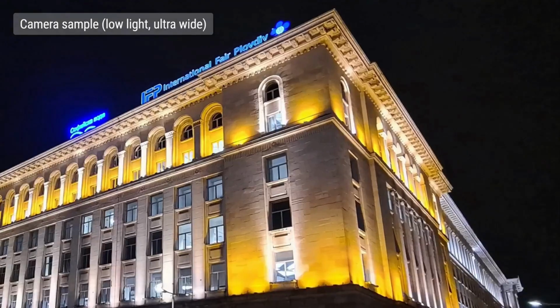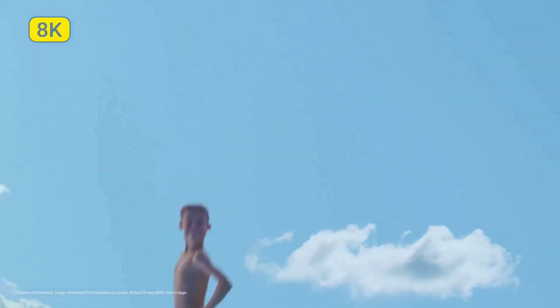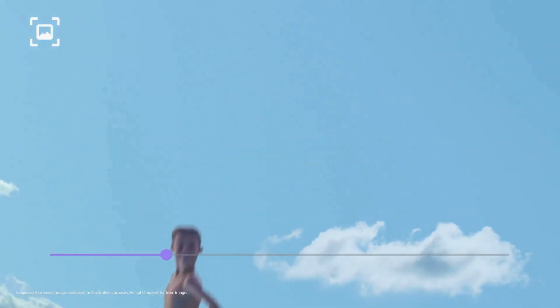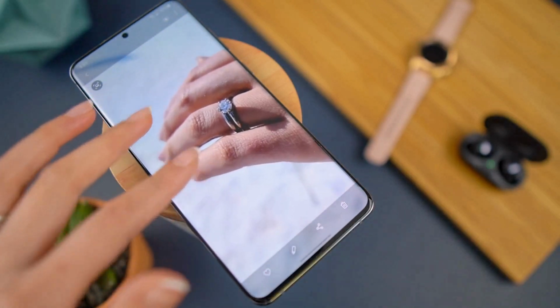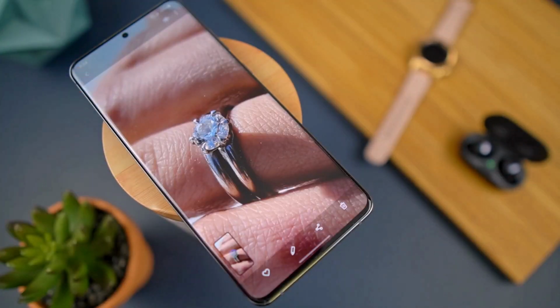The Samsung Galaxy S20 Ultra camera introduces 8K resolution video recording and steady stabilization. 8K is going to allow you to crop and edit video without sacrificing quality, while the 4K will give you more frame rate and zoom options.